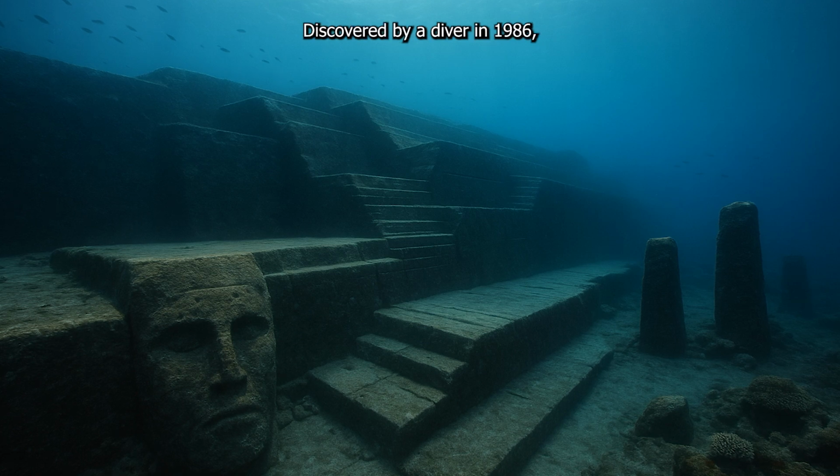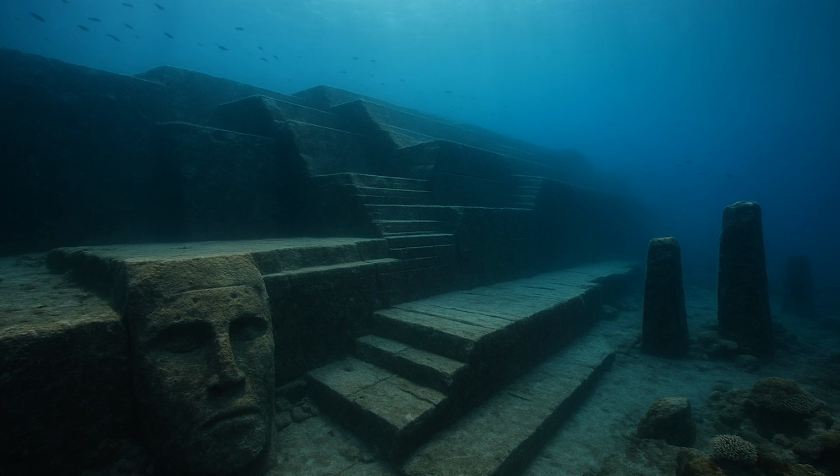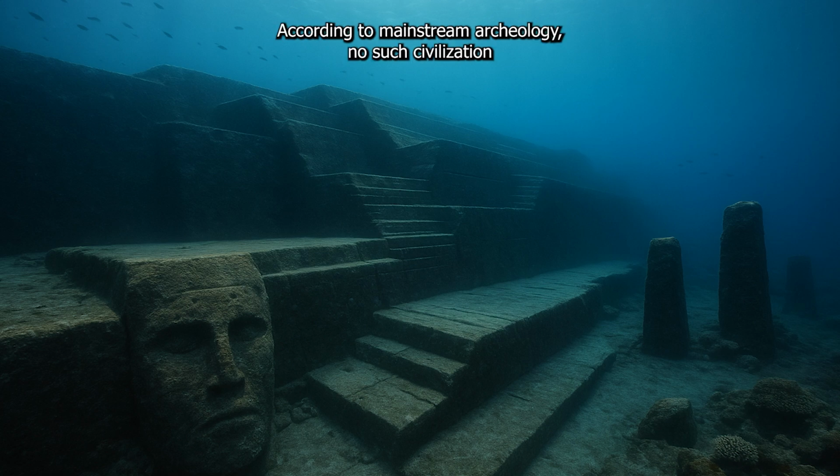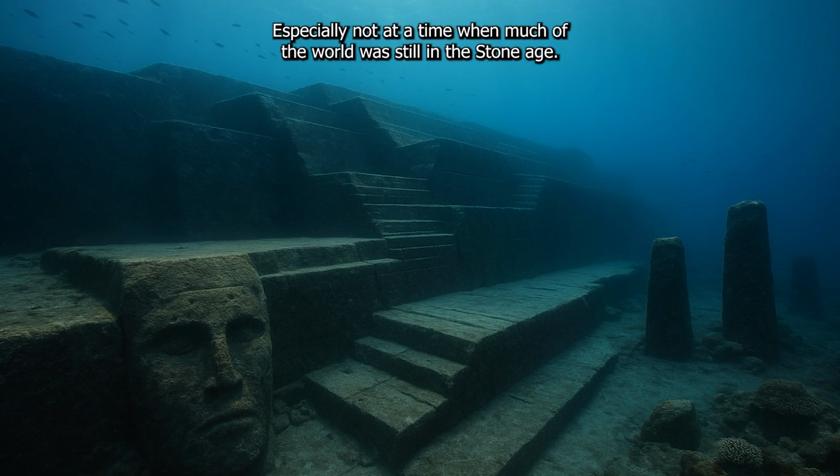Discovered by a diver in 1986, the Yonaguni Monument resembles the ruins of an ancient civilization. But there's a problem. According to mainstream archaeology, no such civilization should have had the technology to construct something this complex, especially not at a time when much of the world was still in the Stone Age.